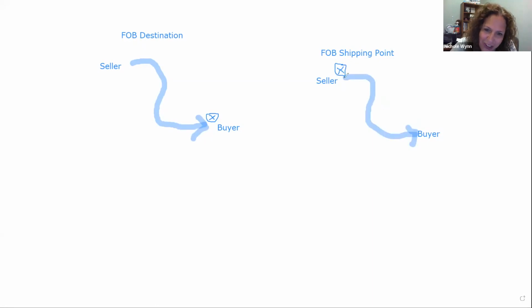So the sale occurs at the shipping point, not the destination. So if this is Amazon sending me goods, this is Nicole, this is Amazon, the sale occurs right here. And that means that all the way on the way, the buyer owns the goods. So on December 31, while they're on the way, the buyer owns the goods. And if something goes wrong, the buyer is responsible to figure it out because the sale occurred at the shipping point. So I'll come back to this concept later, but these pictures are a good thing for you to draw somewhere on your notes. And so hopefully you're able to figure that out.